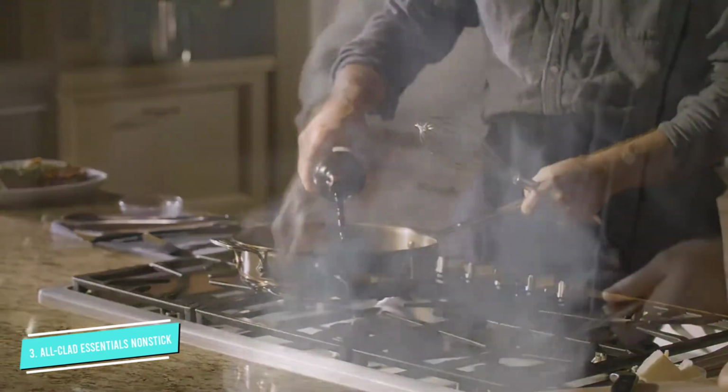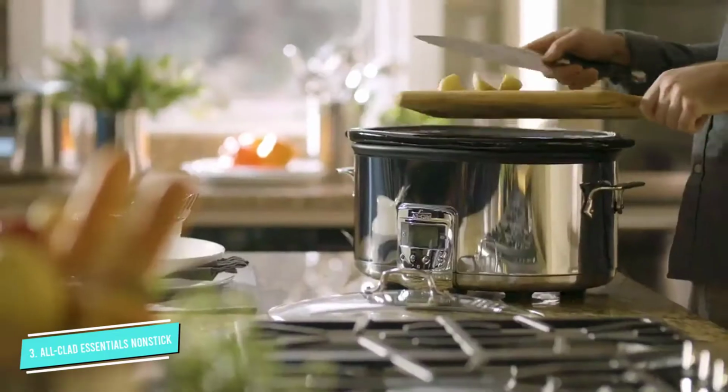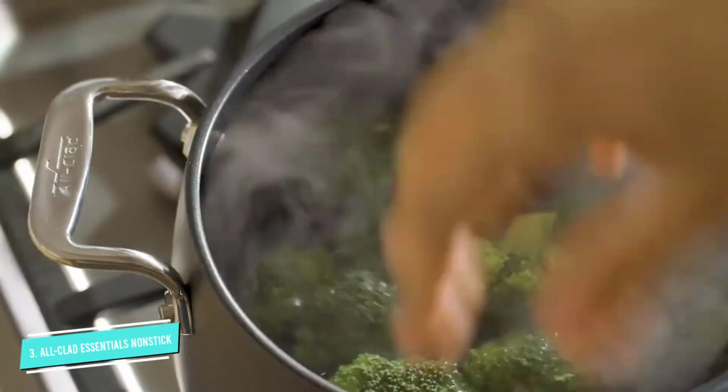We're fans of sets like these that include small and medium sauté pans, both of which fit into the larger pan for storage. We also like that each pan has a helper handle, which allows for easy movability.